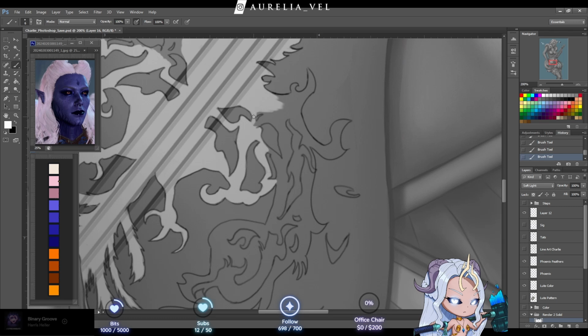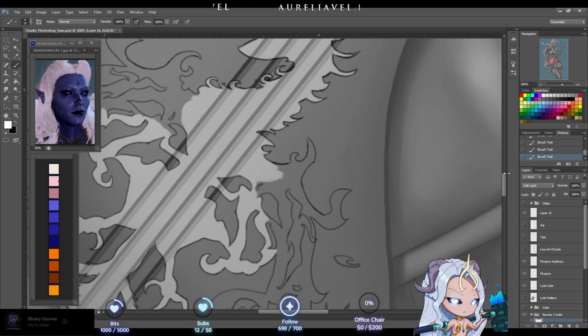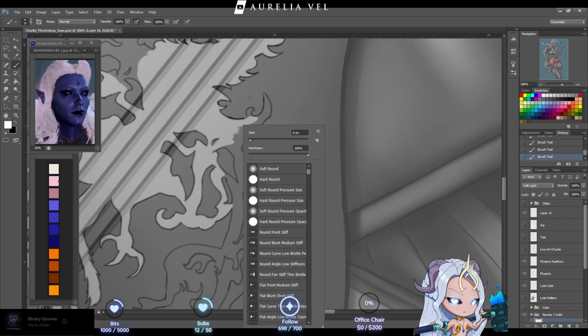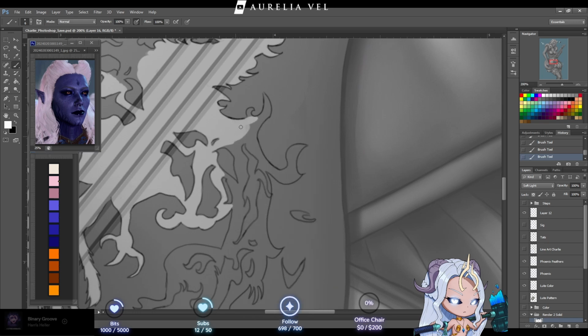Otherwise, I'm going to go ahead and fill in these pieces. I'm currently working on this lute. This design needs to be fully done. So this is literally what we're doing. Nothing crazy at the moment. Charlie does need her colors. I'm still debating on how I'm going to get them done.